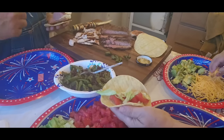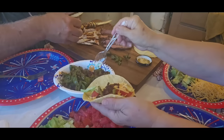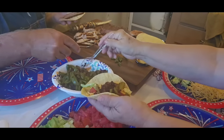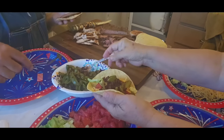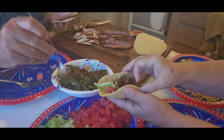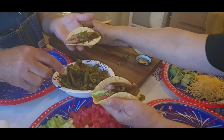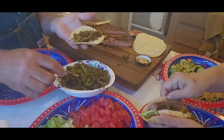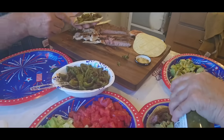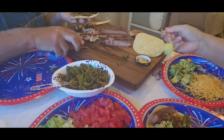So I'm going to put a little tomato and lettuce, a little bit of cheese. I am going to get some of this chorizo. If you've never tried chorizo, it is a... I don't know. I never ate it growing up. We didn't have such thing, but I've ate it as an adult, especially in breakfast burritos, and it's really good. So I'm gonna get me a piece of flank steak and a piece of this chicken. Put some salsa verde on it. I don't like stuff very hot. And I'm also going to put me some avocado on here.